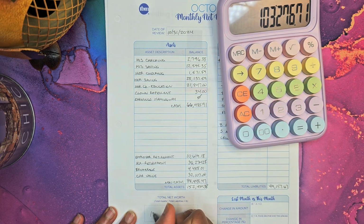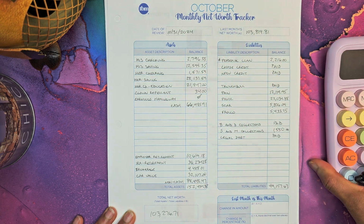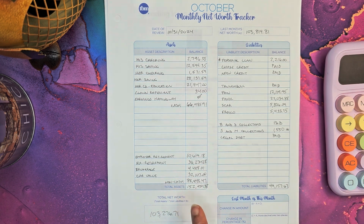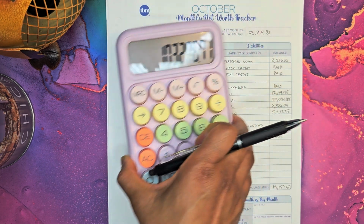So 103,276 and 71 cents, which is unfortunate because that means our net worth has gone down even though I paid a good chunk on student loan. That's very unfortunate. Sadness abounds.